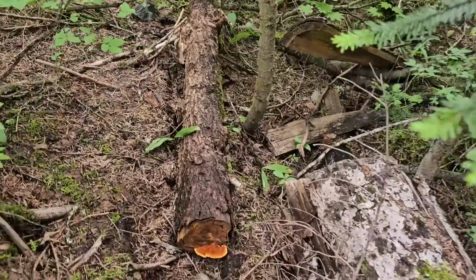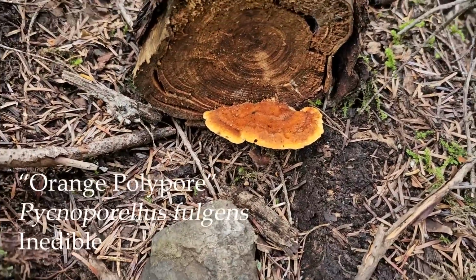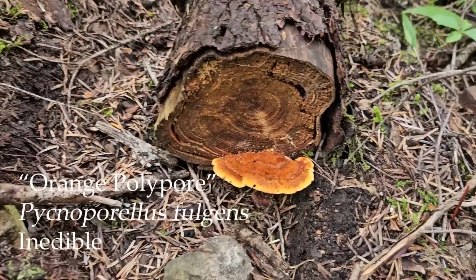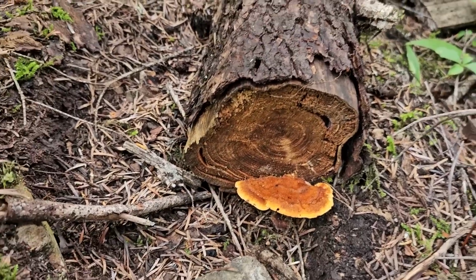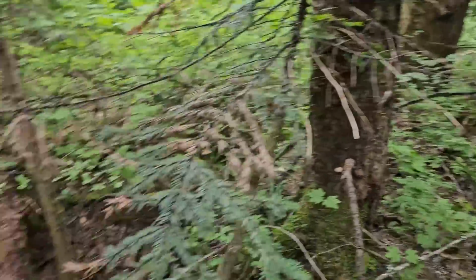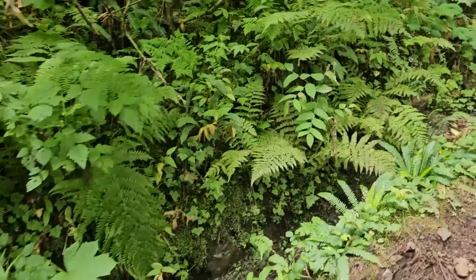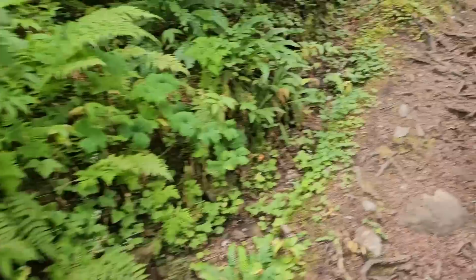Right in here, look at that Pycnoporellus fulgens. The orange bracket fungi. Pretty common, inedible, really tough, and can kind of look like a chicken of the woods sometimes. So don't be fooled though. They're very dry and not good for eating.